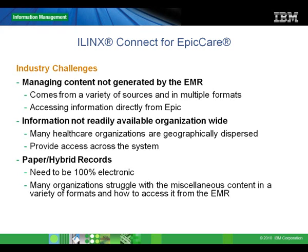The third challenge is paper and hybrid records. Patient information needs to be 100% electronic, and many organizations are struggling with the miscellaneous content that's coming in a variety of formats. They need to be able to access this information from within the EMR.